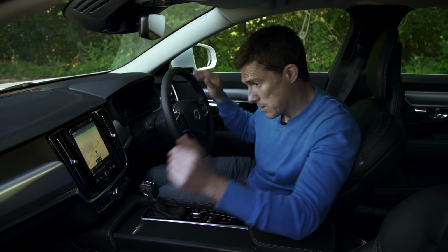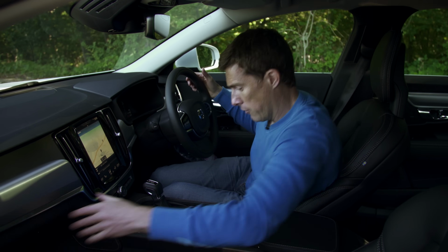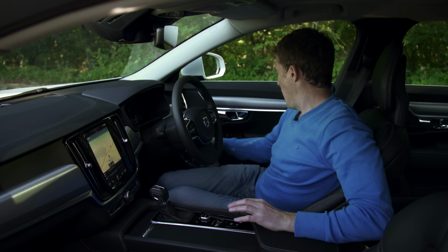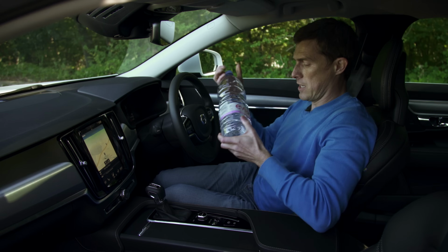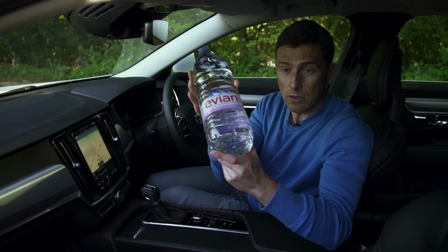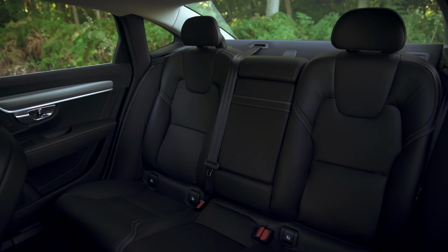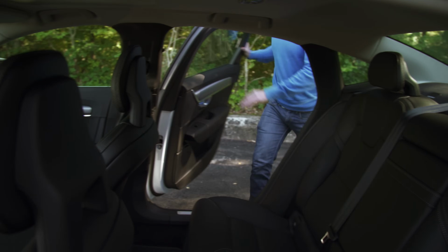In terms of cubby spaces, yeah, you've got a big glove box, you've got storage there, some there, and the door bins can take a 2-litre bottle of water. That's really impressive. As for the space in the back seat, there's plenty for most people.